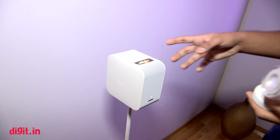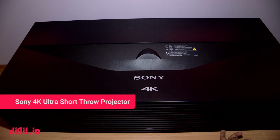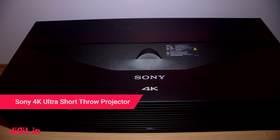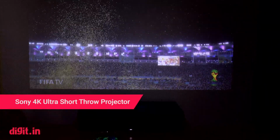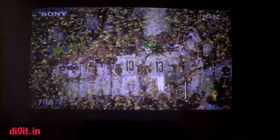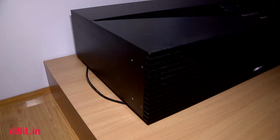What you can do here is that since this can only go up to 80 inches as you move the projector away from the wall, you have the Sony 4K short throw projector. So the 4K short throw projector can project up to 147 inches, and that is pretty huge. What you see right now is about 102 to 105 inch, and it can project up to 147 inches. It is of course a huge device.